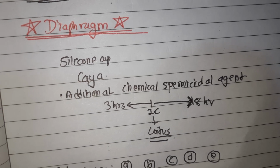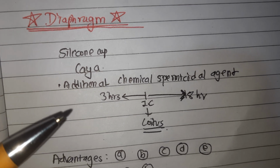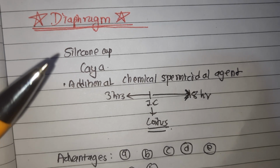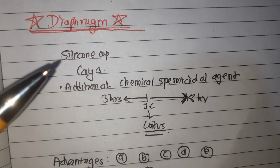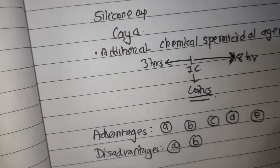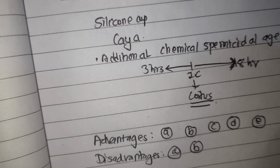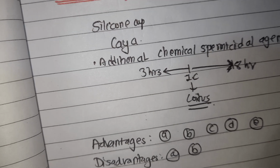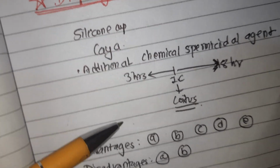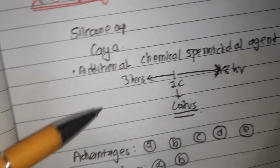The device is introduced up to 3 hours before coitus and is to be kept for at least 8 hours after the last coital act. Ill fitting and accidental displacement during intercourse increases the failure rate. The advantages of diaphragm are that it is cheap, it can be used repeatedly for a long time, it reduces pelvic inflammatory disease, STIs to some extent, and it protects against cervical precancer and cancer. The disadvantages are the risk of vaginal irritation, abrasion and UTI. It is not suitable for women with uterine prolapse.